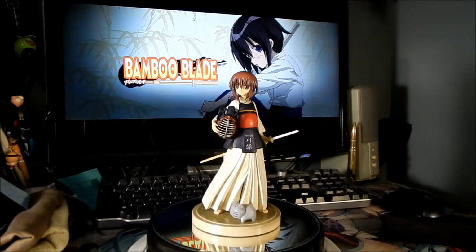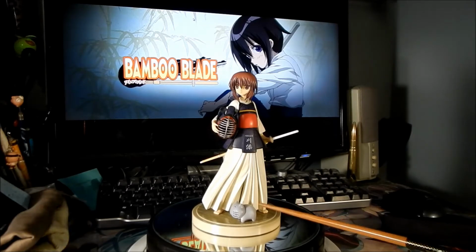Kotobukiya is one of my favorite figure manufacturers, and it's not too bad. It looks great, and especially since you get the bogu and everything, it makes it totally worth it, especially for the price I got it at. $15, what a bargain. Can't complain. It looks very nice. All the equipment she's wearing looks spot on, pretty much. They got the details right there. The rest of the figure is okay. And you get a cat. Okay.